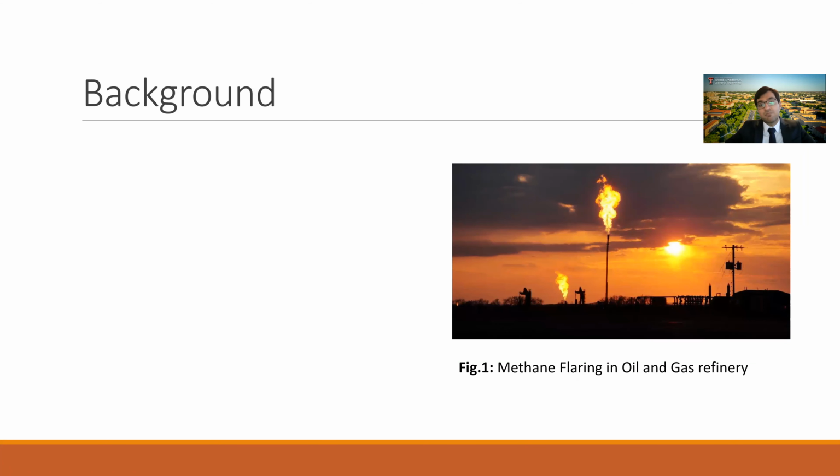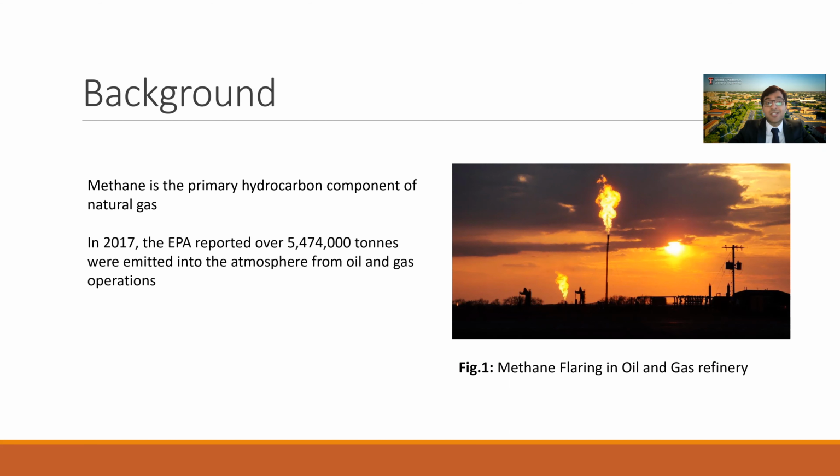If you've ever driven past West Texas, you've seen a sight familiar to the one in Figure 1. Essentially, what's happening here is methane is being flared in an oil and gas refinery. Now, methane is the primary hydrocarbon component of natural gas. It is a secondary byproduct of oil and gas operations, and it's often flared to the environment because its buildup can lead to explosions. In fact, in 2017, the Environmental Protection Agency reported that over 5.4 million tons of methane were emitted into the atmosphere from oil and gas operations alone.